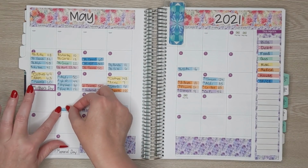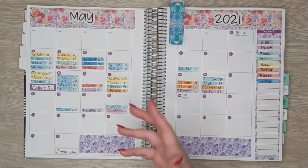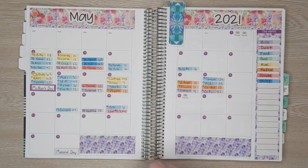Logan and I tried a new restaurant for Fun Friday called Culliver's, and it was very expensive. We usually spend about $10 on Fun Friday. We usually go to the same place, but we thought we'd try something different. Big regret. I like our normal routine better. Culliver's just wasn't my favorite place. So I'm okay with not going there again. And $27 is quite a bit of money for us.